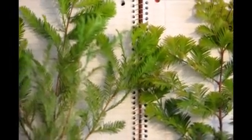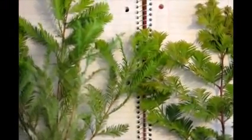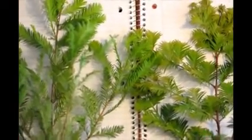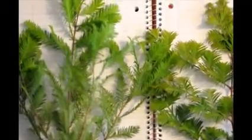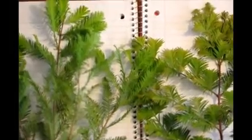In this video, I'm going to tell you the difference between a bald cypress and a dawn redwood. First off, the similarities between the two are very much apparent. They both have green foliage, they both have a browner bark to them, they both are a deciduous conifer, which means that they have cones and they lose their leaves in the wintertime.